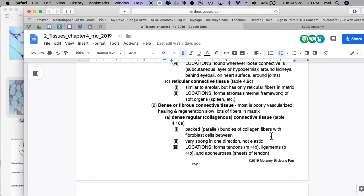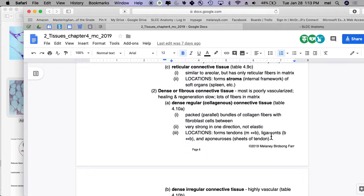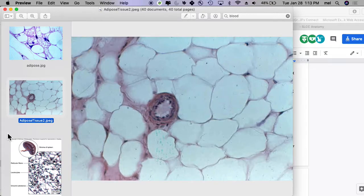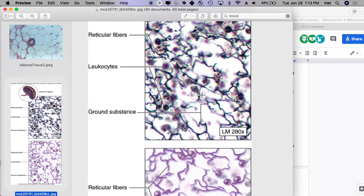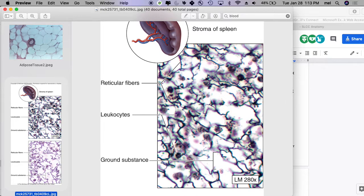Okay. And then the last of our loose connective tissues is reticular loose connective tissue. And reticular loose connective tissue, get a good look at it. So what it has is all these dark fibers, but they're not straight. They look kind of like a hairnet to me, right? Because it's primarily what kind of fibers that you're seeing there? Reticular. Yeah, it's reticular fibers, right? It's the only slide that you can dependably label reticular fibers in.